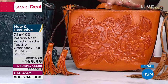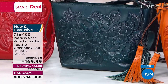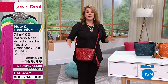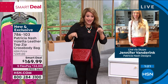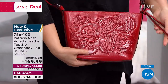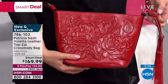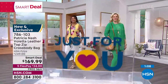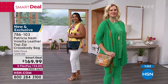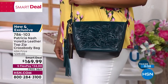This one here is your sun rose. This one here is your blue coral. My personal favorite, if you didn't notice, was the papaya rose. Everybody needs a great red bag, and you can't let this opportunity pass you by because normally this bag is $249. I love the Smart Deal price today. Remember, with Smart Deals the price goes away, so it is a temporary offer. You can take the tassels off if you'd like, but essentially you're getting the prettiest bag. It's all part of Customer Appreciation Month, our daily deals and top finds. We basically do the cliff notes for you and jam it all into one hour.